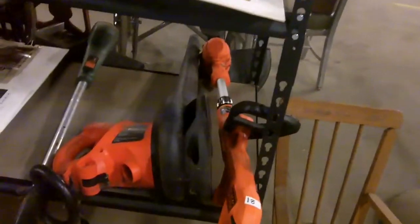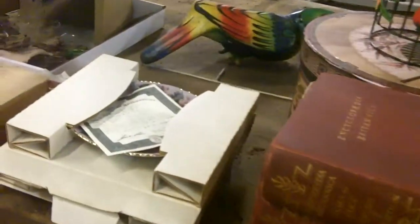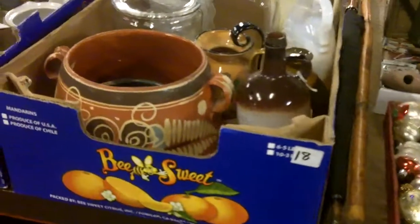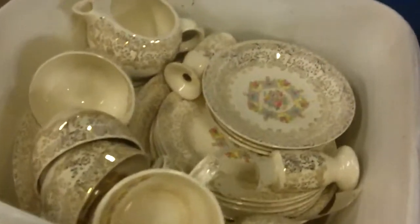Some neat stands there, some school chairs for the little tykes. Stuff for your lawn, some prints and such. That Gaggling Goose print there. All kinds of stuff on the floor here and on top. Vintage books. Glassware. Alright, next table.